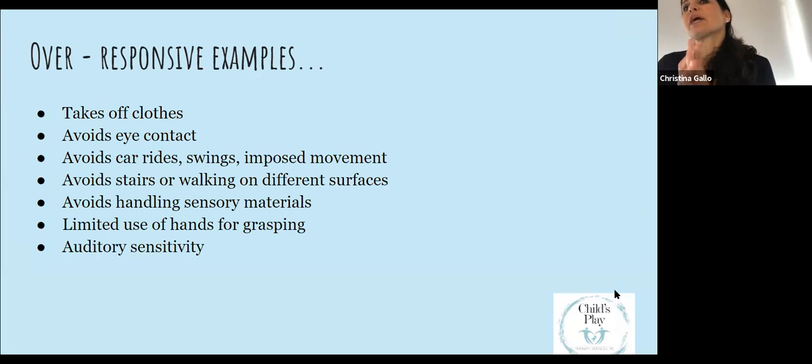And this doesn't just apply to over responsive. It can be under responsive. It can also be in response to just things that happen in your environment that are unexpected, that are not even related to sensory events. So let's just talk about those options when you're dysregulated.